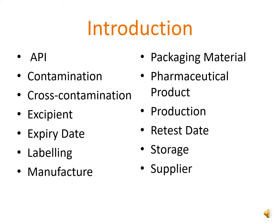Then the next part is manufacture. All operations of purchase of material, products, production, quality control, storage, release, distribution of finished products and related controls will be considered under the heading of manufacturing. Then the material. It is a general term used to denote starting materials, reagents, solvents, process aids, intermediates, packaging materials, labeling materials, etc. Everything which is used in manufacturing will be known as material.